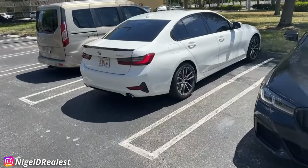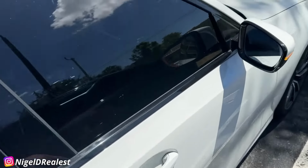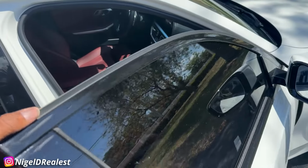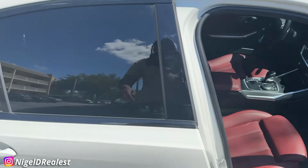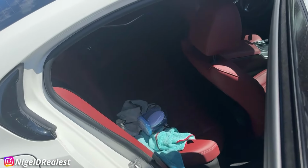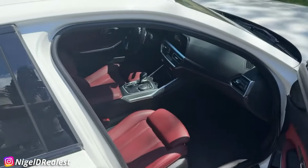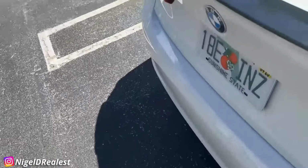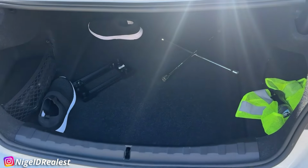Jeez, it's been a minute since I've seen this car. So what I'm going to do, guys, I need to inspect the car, just make sure it's clean, none of my personal stuff is in there. Definitely needs a wash. The person who's renting it is picking it up tomorrow morning, so I'll try to make enough time to do what I need to do.